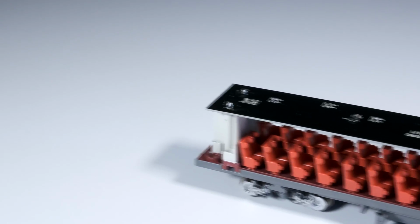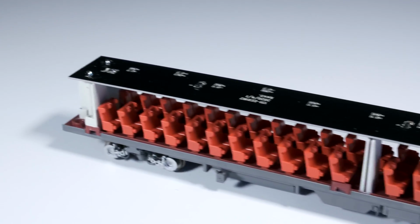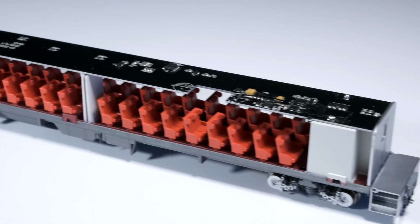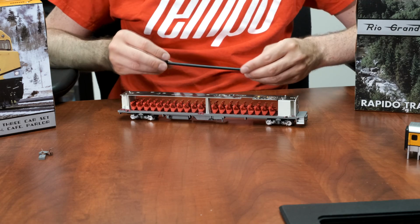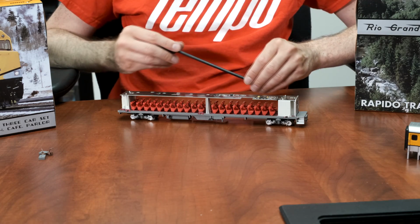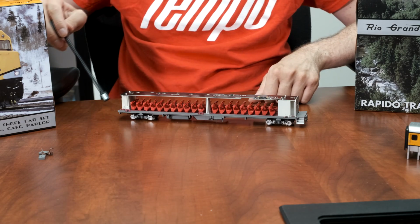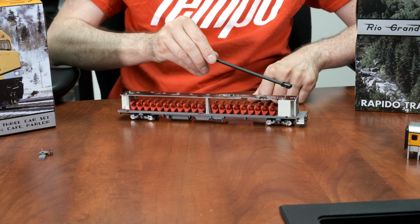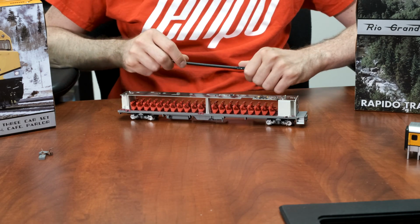Of course, I've got the coach in front of me here as well. This comes with the standard coach seats, the red seats there, which are much more densely packed. These were a high capacity car. And of course, you've got the washroom details at the end, an electrical cabinet right at that point there, and of course, the full interior lighting board.